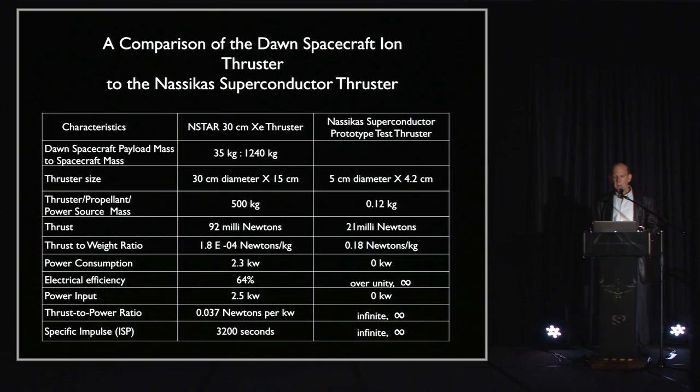And when you do the ratio to get the thrust-to-weight ratio, or thrust-to-mass ratio, it's right down here. You see that this is the NSTAR thruster on the Dawn spacecraft. In terms of newtons per kilogram, it's 1,000 times less than the Nausicaa thruster. So the Nausicaa thruster puts out 1,000 times more thrust for the same amount of weight. Another thing is the Dawn thruster takes about 2.3 kilowatts to operate. The Nausicaa thruster requires no power input. The Nausicaa thruster has an infinite efficiency, or infinite thrust-to-power ratio.